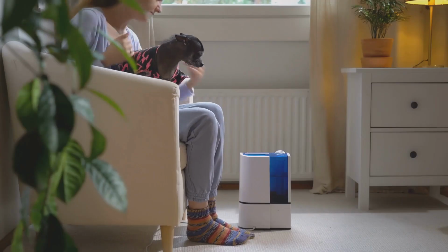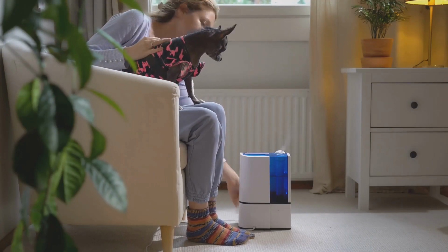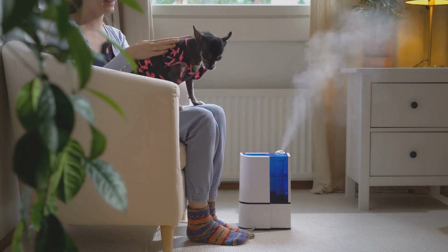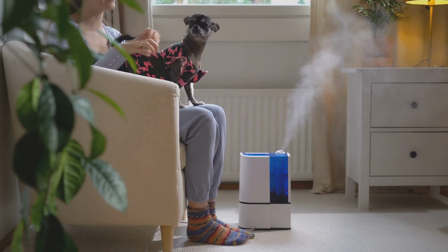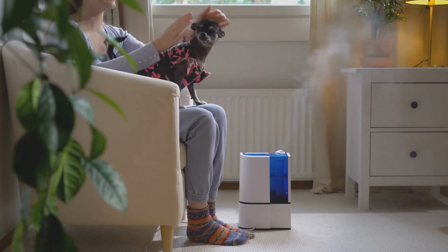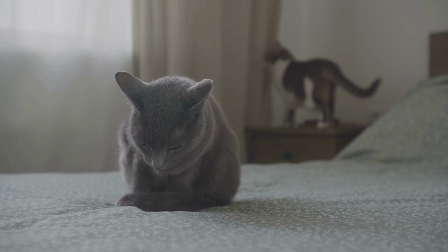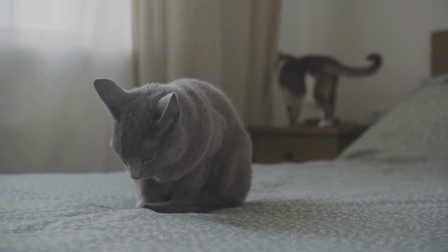While cleaning is essential, there are other environmental changes you can make to help manage cat allergies. One of these is the use of air purifiers. These devices work by pulling in air from your environment, filtering out allergens, and then releasing clean air back into the room. They can be particularly helpful in rooms where you spend a lot of time, like your bedroom or living room. Another strategy involves creating cat-free zones.